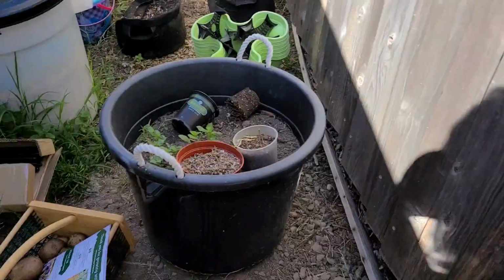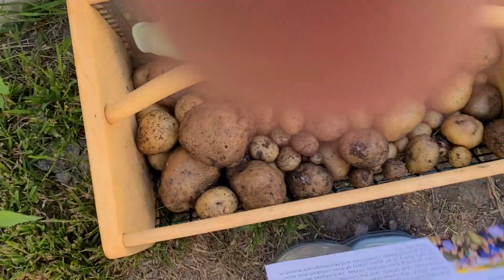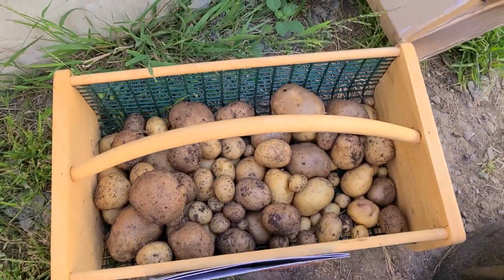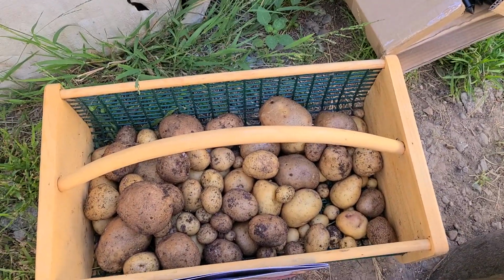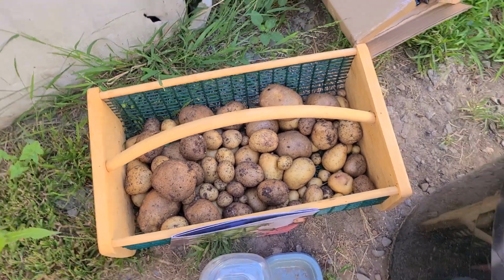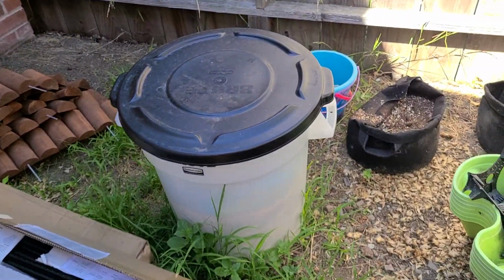Alright, let's see. Alright, look here, Mom. I picked all these potatoes the other day. What do you think? That's where I keep my bird seed.